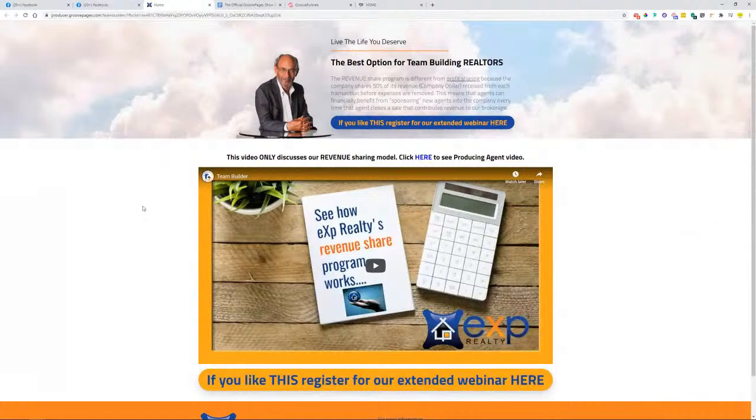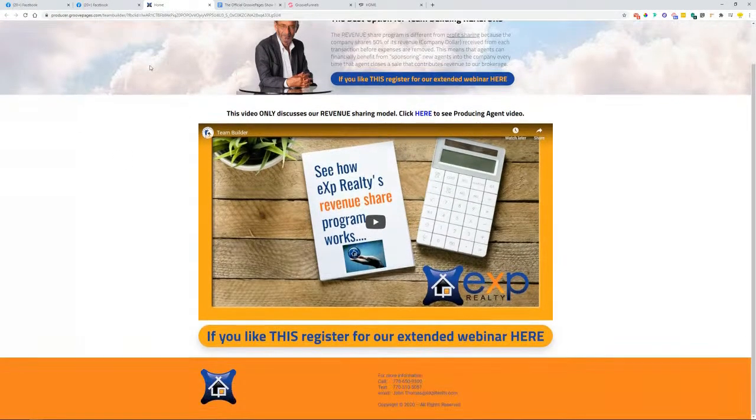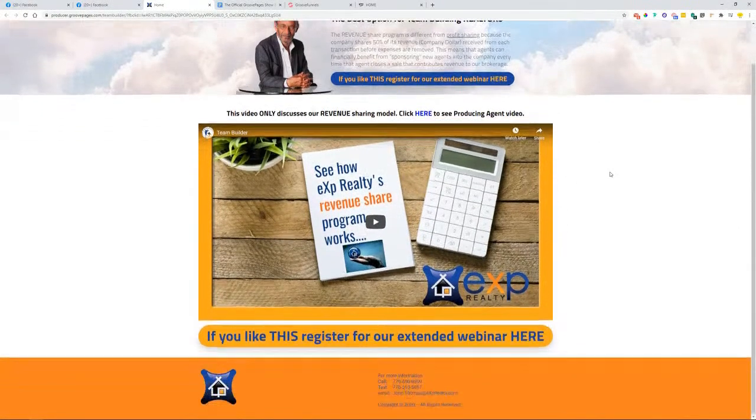Perfect. Looking nice. It looks like it was not created on GroovePages, but it is a GP styled element. Nice. Okay, this has a video inside, which I like. If you like this, register for our extended webinar here. So this is a VSL, either a sales page or a lead funnel, where he is getting people to sign up through the video.